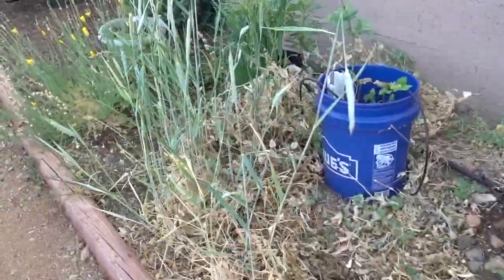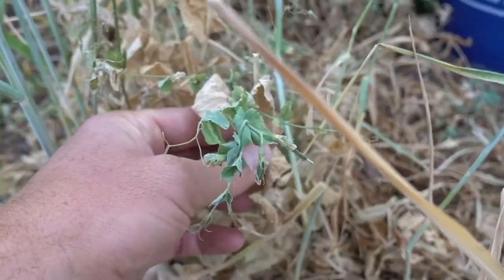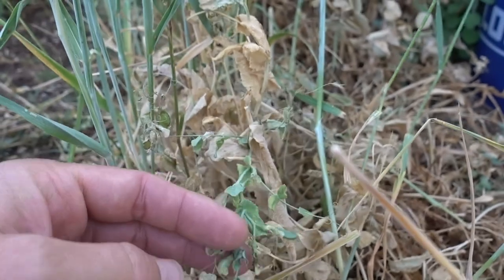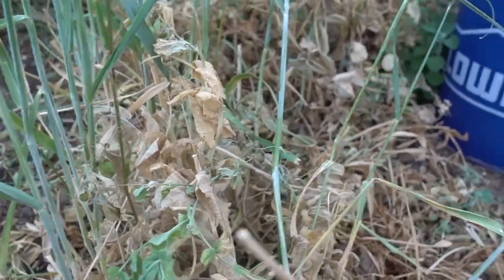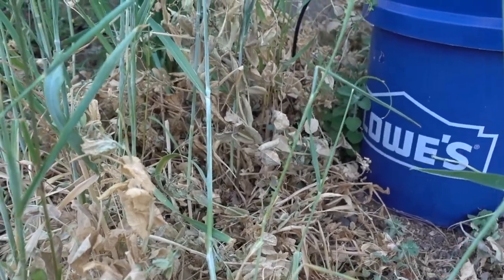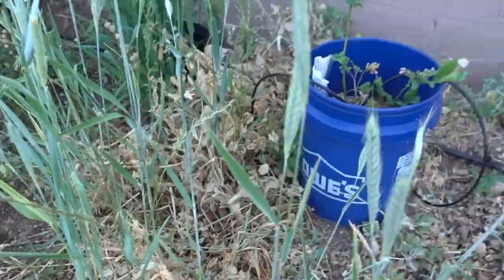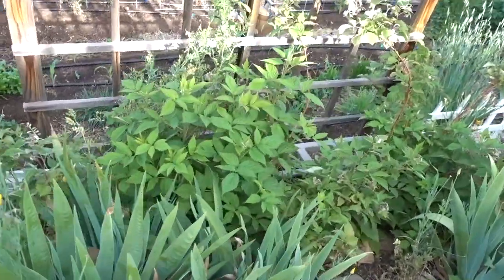And then all of these that have died, these are actually peas. And see, these ones are just hanging on, but it's been hot lately, and that one likes the cold a lot more than it likes the hot. So I need to come in here probably today, clean all that stuff out of there. Looks kind of trashy, so we like to keep it kind of cleaned up around here. But we got a lot of stuff growing.